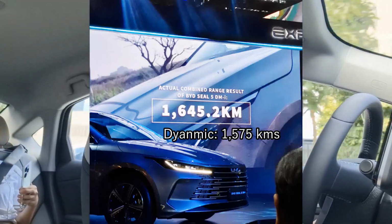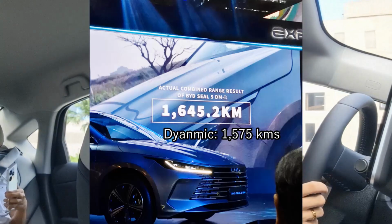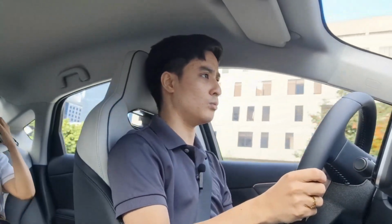And still though, the claimed range of both of these vehicles is 1,000 kilometers. But of course, you can stretch it to 1,600 if needed. And here now, eco mode, and let's floor it. Oh.